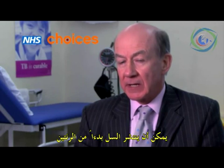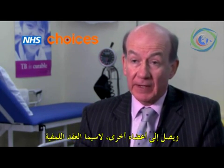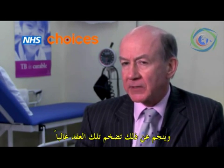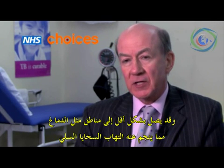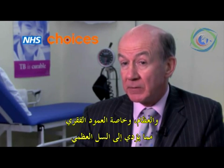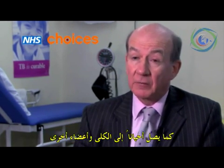TB can spread from the lungs, either at the time of being first infected or at other times, to affect other organs, most commonly the lymph nodes. Often swollen glands in the neck are the result, and less commonly to other places like the brain, giving TB meningitis, the bones, particularly the spine, giving bony tuberculosis, and sometimes the kidneys and other organs.